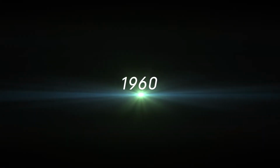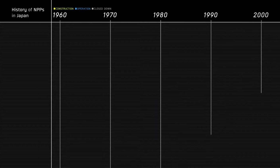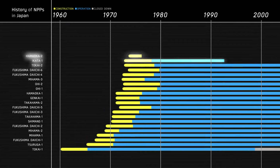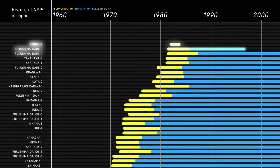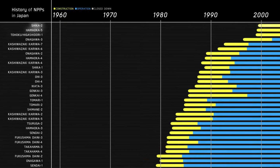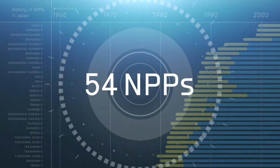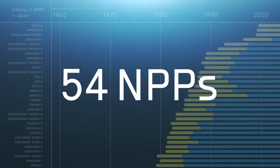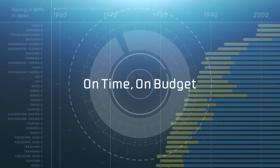In 1960, Japan began the construction of its first commercial nuclear power plant. Since then, the country has maintained its program of building NPPs without a break. As of 2010, 54 such reactors were in operation domestically, ranking Japan third in the world after the United States and France. Japan had a proven record of delivering NPPs on time, on budget.